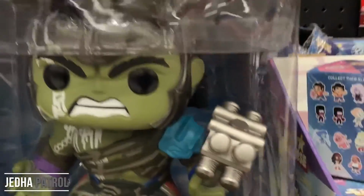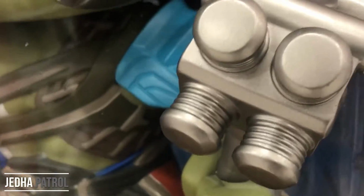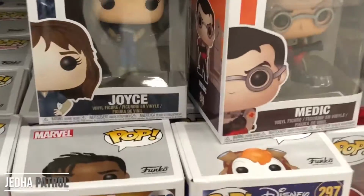All right, what else we got? We got a couple 10-inch Hulks. And look, hammer's not broken. That's cool. We got some mystery minis that are $1.78. I might pick those up just for fun. All right, what else we got? We got some Star Wars Black Panther stuff.